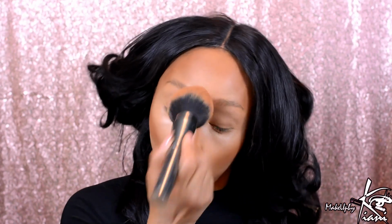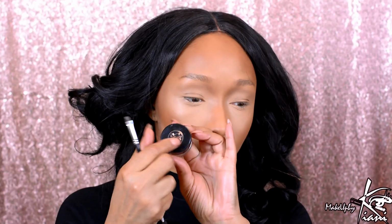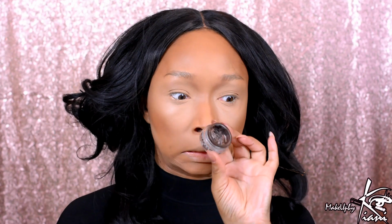Next, I'm going to grab a little bit of my Chanel powder. And you know what? I really should have grabbed my Estee Lauder Perfectionist powder, but I had my Chanel powder on the table. So I'm just going to tap that all over my face. As you can see, it is a skin tone light powder because I want to make sure that my skin looks like what? Skin.